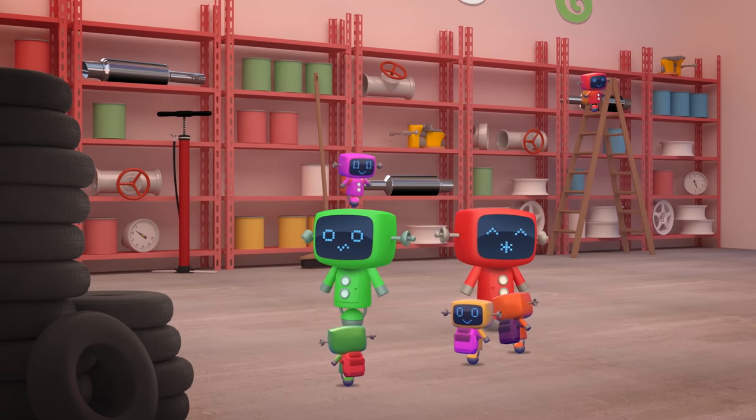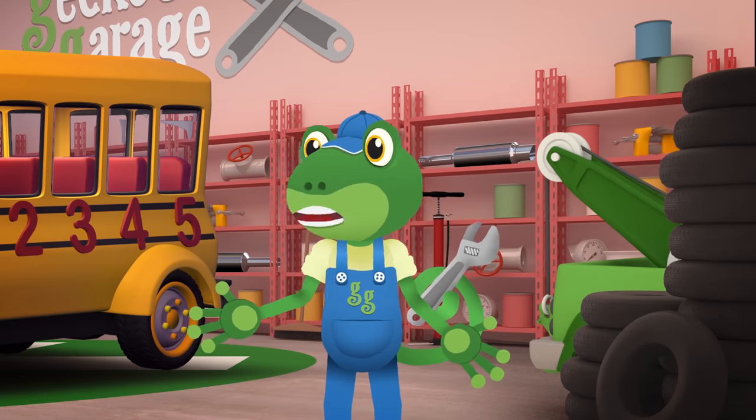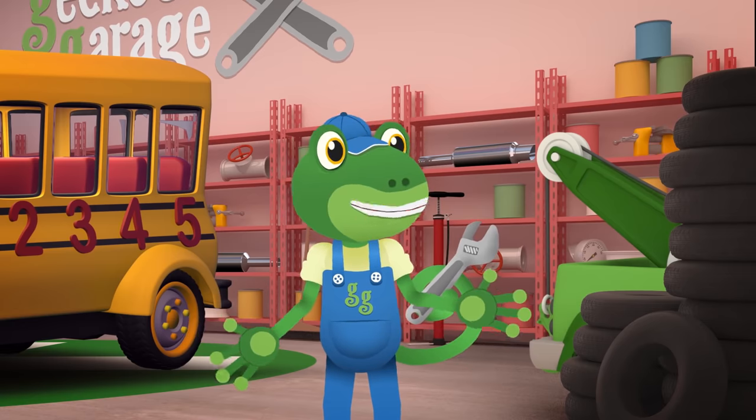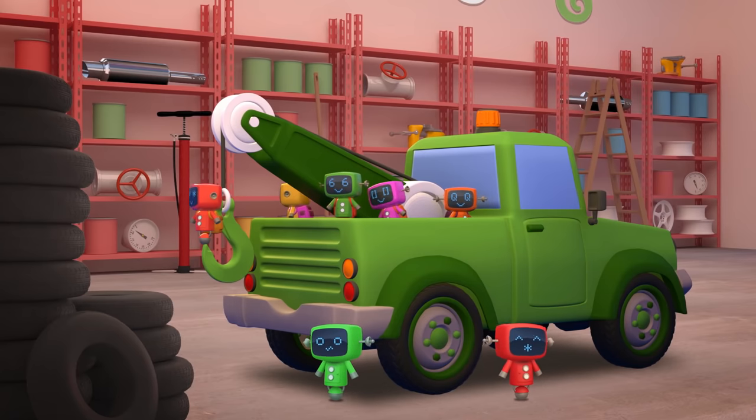Green and Red are struggling to keep those mini mechs from being silly. I think that they could use a hand from our friend Tow Truck Tilly. Her cargo bed can hold them safe to stop any more fuss, so we can think of what to do to help Sammy the school bus.